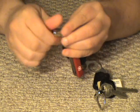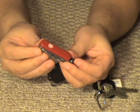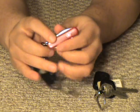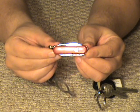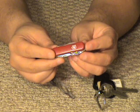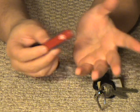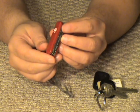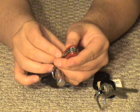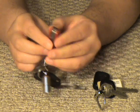And my last item is the Victorinox. This is called the Midnight Mini-Champ. It's basically the same as their Mini-Champ, except the tweezers are replaced by a red LED light. That's why they call it the Midnight Mini-Champ. And if you press the crest right here, that actually activates the light. You see that? Red LED light.